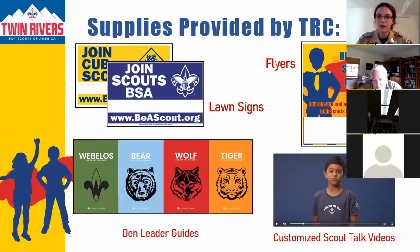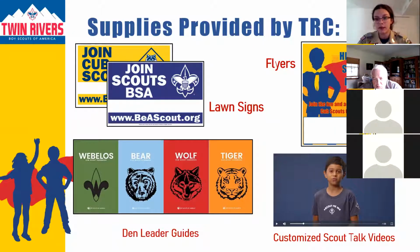So these are a few of the supplies provided by Twin Rivers Council. We have lawn signs. The Den Leader guides are completely free, so we do have those available for you, as well as flyers and customized Scout Talk videos. We do make customized flyers and customized Scout Talk videos, so there will be an email me form going around for that. If you're interested in either of those resources, you can use that email me form to submit a request, and we will get those resources to you in about a week's time.